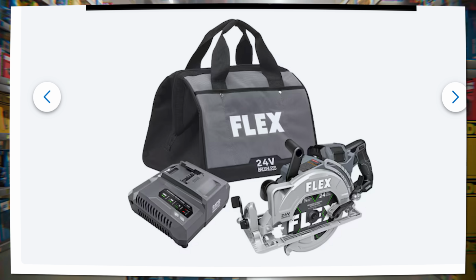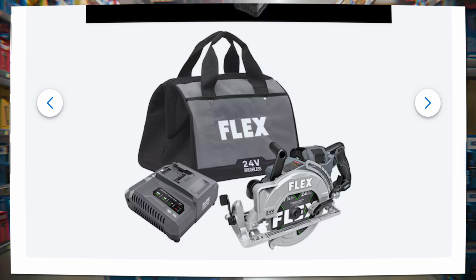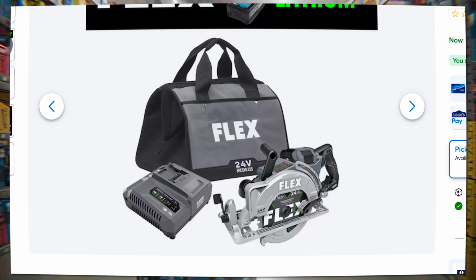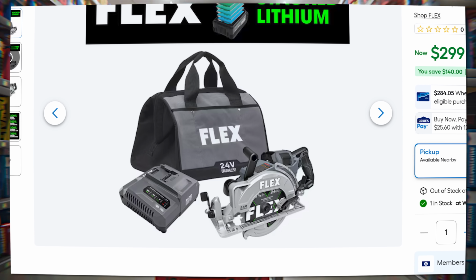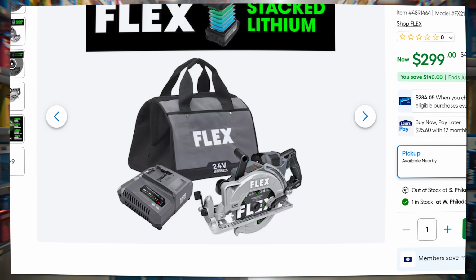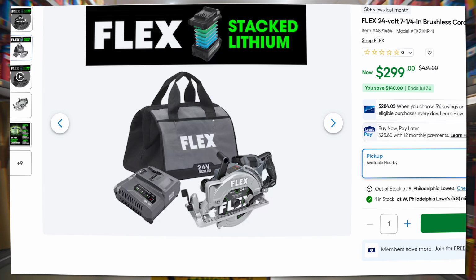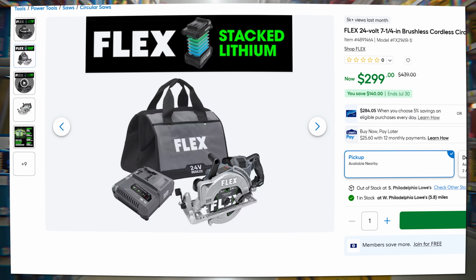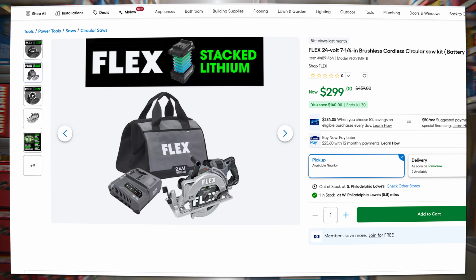Let's move on. This is the one. It's a showstopper. You're not going to want to miss this if Dad's in the trades or if he has a whole bunch of wood to cut. This is Flex's 24-volt, 7.25-inch brushless, cordless circular saw. This is their rear handle circular saw. I will let you know this is one of the most powerful circular saws in all of the lands from any, I don't care where you shop.